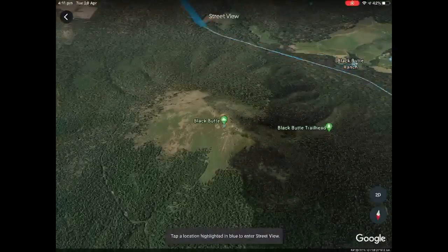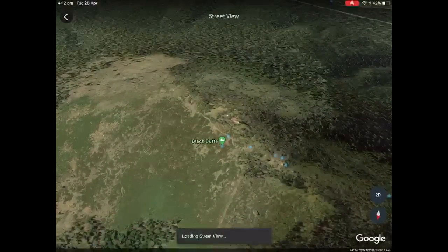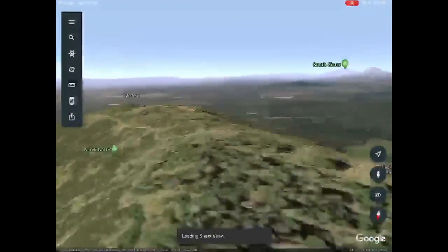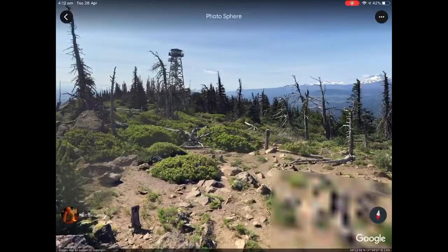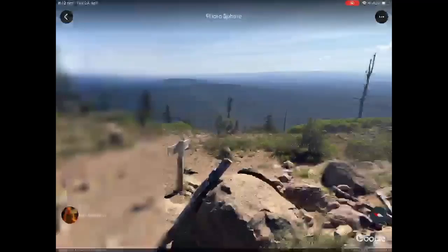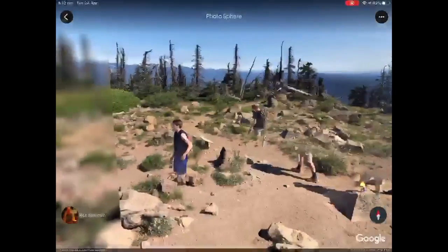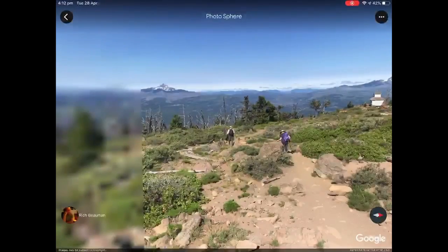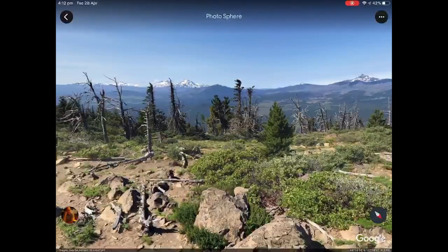And you'll see down the bottom in the right-hand corner, there's a little person symbol. If we click on that, that'll give us street view. And you can see these little blue dots. If we click on one of those, it's going to load us so that we're standing right here on the top of this volcano. And here we've got a 360 panoramic view that we can just scroll with our finger across and see. So we can see some of the people who probably took this photo and put it on Google Earth for all of us to see. And there's this amazing view. Look at that. So that's street view.